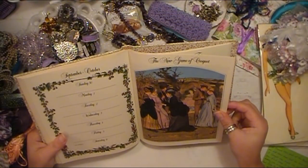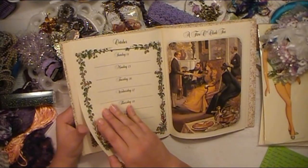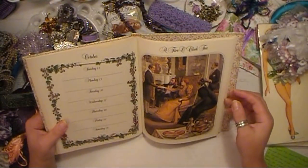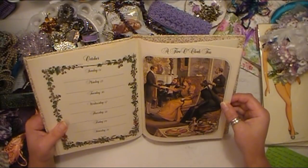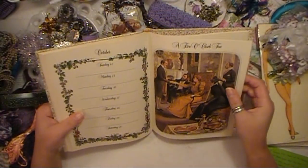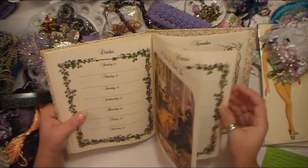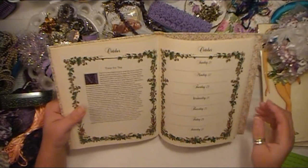The New Game of Croquet. I remember playing croquet when I was a kid. I loved it. Our whole family would do it in the backyard. My brothers, my sisters, and our friends would come over. A 5 o'clock tea. Look at that. Oh, tea. I love tea stuff too. There's so many things I love and collect, you guys. Time for Tea. Very nice.